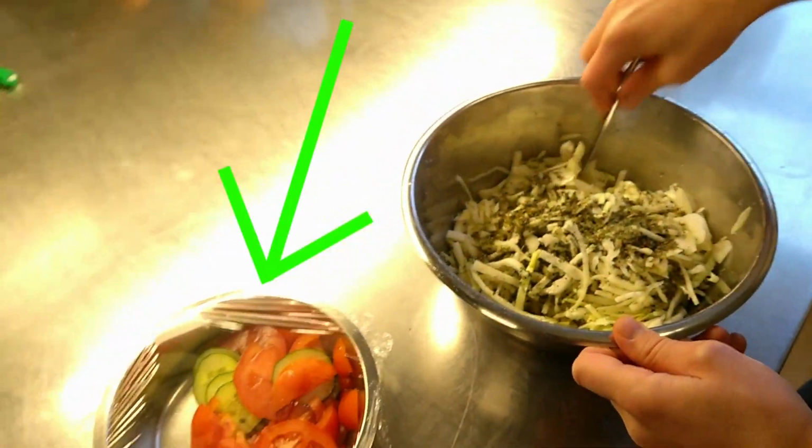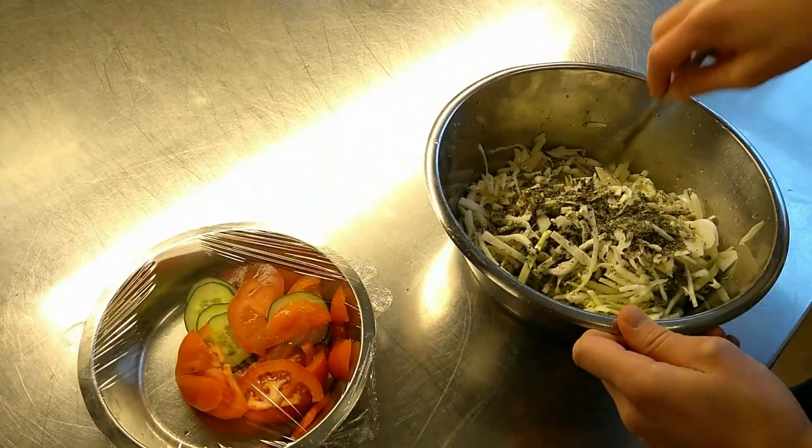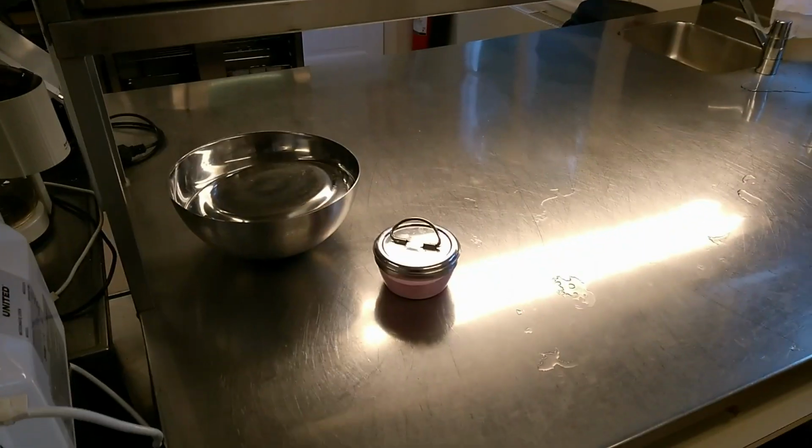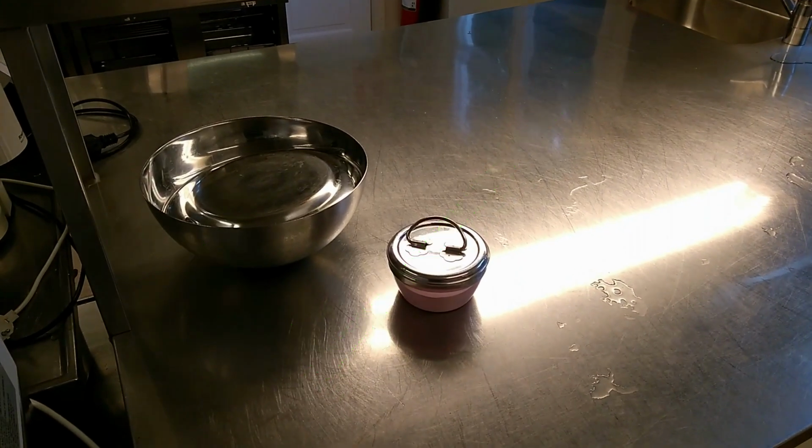Cover the food during preparation as much as possible. Never put uncovered food in the fridge, and never leave any food uncovered when no one is around. It should be fly-proof and mouse-proof.